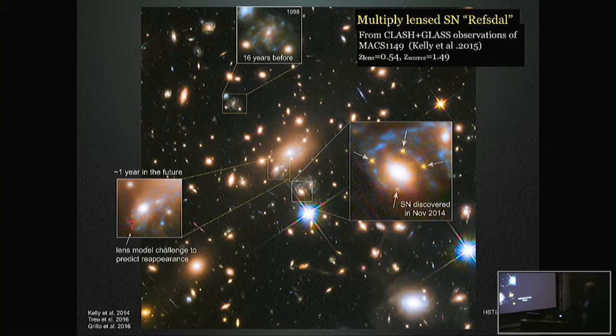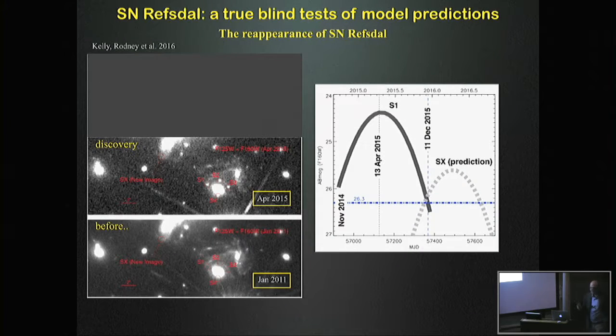So just to recap, that was the situation then. We knew that this was going to come out again within a year, plus or minus four or five months, depending on the model. So the challenge was launched. All the modelers had to deliver the models, of course, before the HST campaign. Otherwise someone would say, I found a bug, but okay, I won't tell you who.